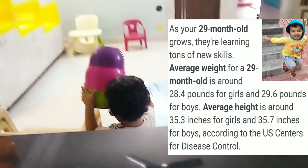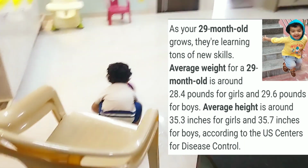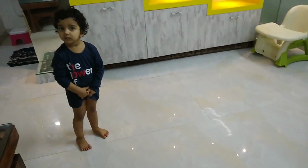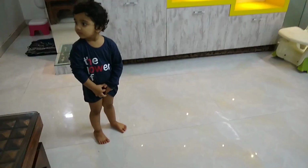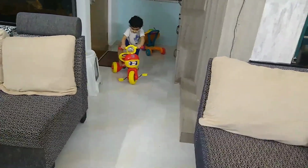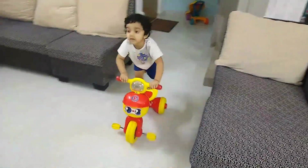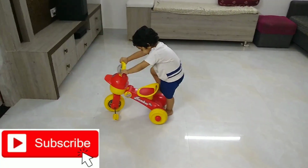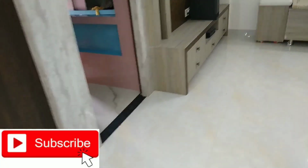Here are the average weight and height of your 29-month-old toddler. If you haven't started potty training for your baby, it's the right time to start. You can encourage your baby to sit on the potty once a day, early in the morning or after breakfast. See how it goes. If your baby doesn't want to sit on the potty, it's absolutely fine.